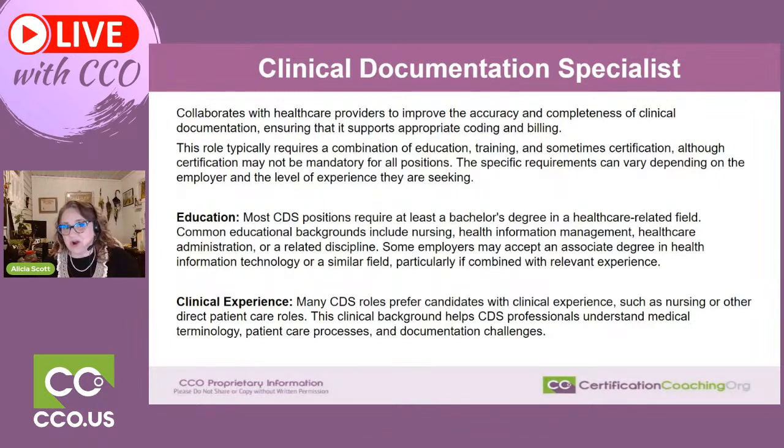And a little sidebar here, guys, is tomorrow I will be going to St. Louis because I'm a co-chair with the St. Louis chapter and giving a lecture at their symposium on ICD-11. It's very exciting to see that.